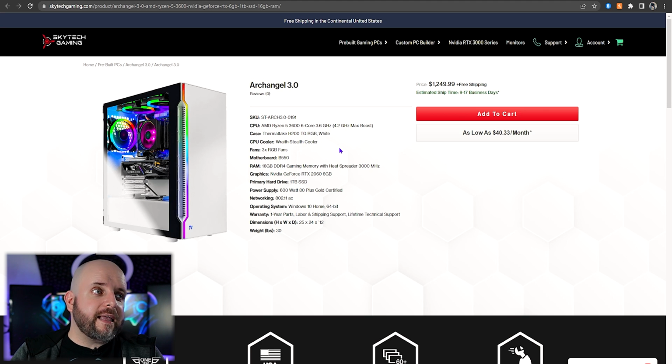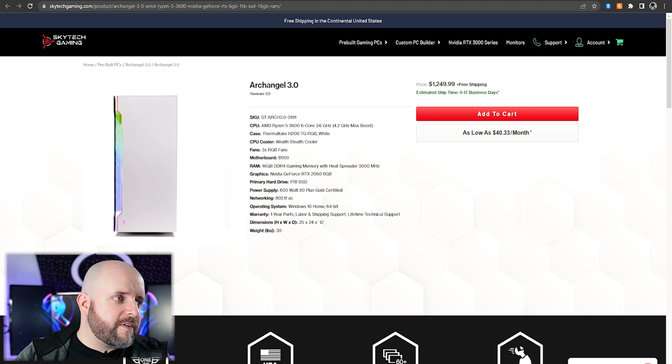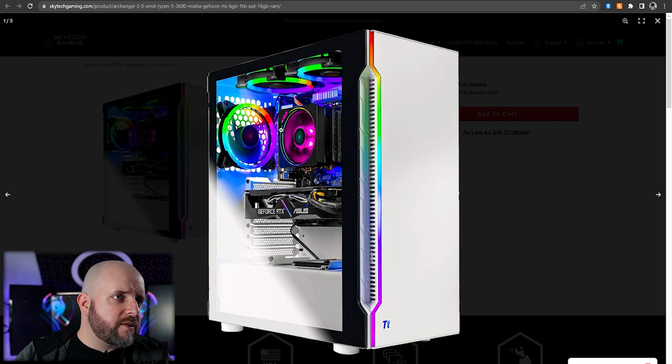And it's also in a case that is lacking in the airflow department. It's got the Wraith Stealth cooler, which AMD coolers are certainly superior to Intel stock coolers from these generations. Looks like you get fans all around on this one, so you should have a couple fans on the front for intake, and this is it. That's your intake, and these 3 are exhaust right here.